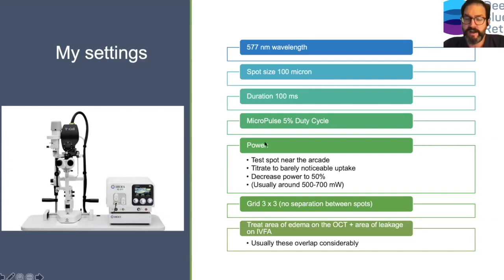I do titrate the power. I know that Dr. Horstman has a different approach to this, but what I do is, with a 100 millisecond and 100 micron spot, I go near the arcades and I basically titrate the power to barely perceptible white spots, barely perceptible gray. And then I go 50% of that. So usually the power comes to around 500 to 700 milliwatts, which is interesting. This feels higher than what you're used to using on your continuous wave laser, and that's to be expected because you're delivering a significantly lesser dose of energy.